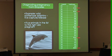I mean, without even looking, only having the information that we have right here, it was very easy to see who was pregnant. I just wanted to highlight how much of a no-brainer this is, because there are such large differences between those that are pregnant and those that are not.